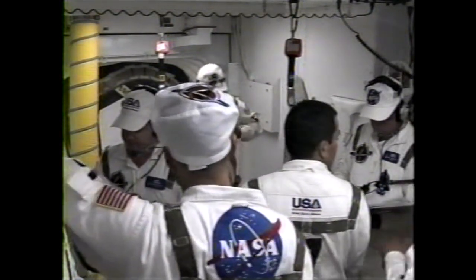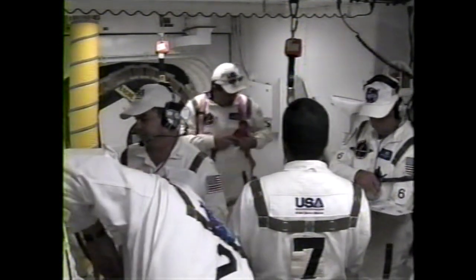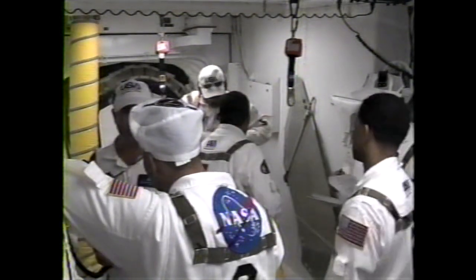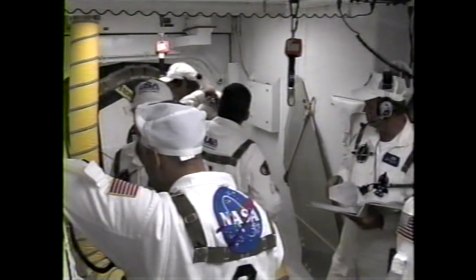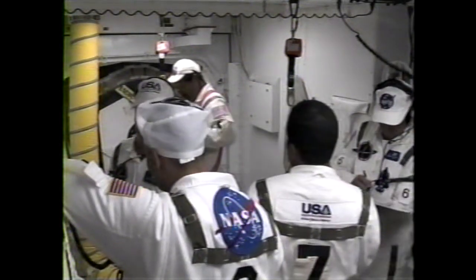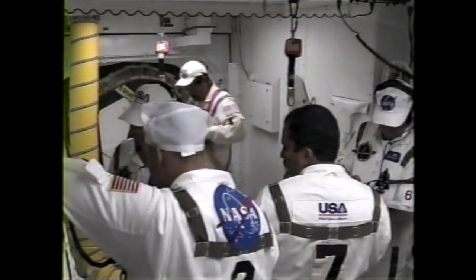Okay, Eileen, and yeah, you probably realize that's actually page 8-7. Bottom left-hand corner, your max rates in first stage. Roll 2 degrees per second at 70 seconds. Pitch 1 degree per second at 70 seconds. Yaw less than 1 degree per second. And trajectory lofting in second stage is none. How copy?